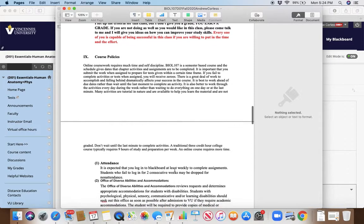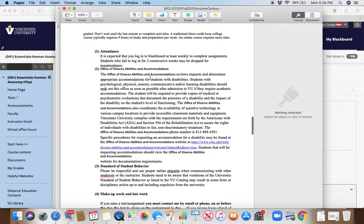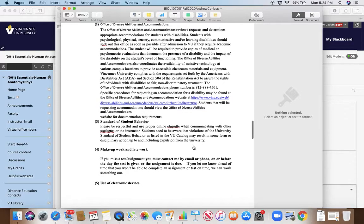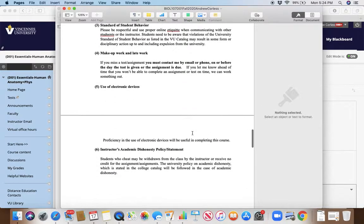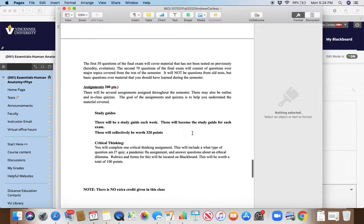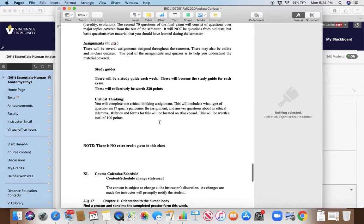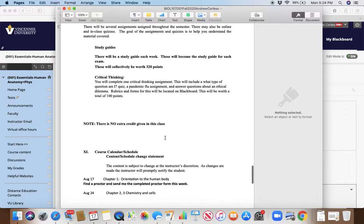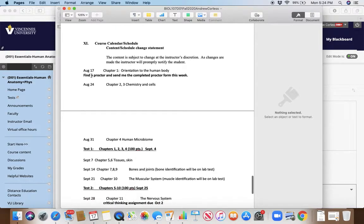We expect you to be logging into Blackboard. If you need anything from the Office of Diverse Abilities and Accommodations, their information is there. Be respectful. There are 6 tests. Most of the assignments are the study guides, and I'll show you where those are, and then we'll talk about the critical thinking assignment later. The last part is the schedule.